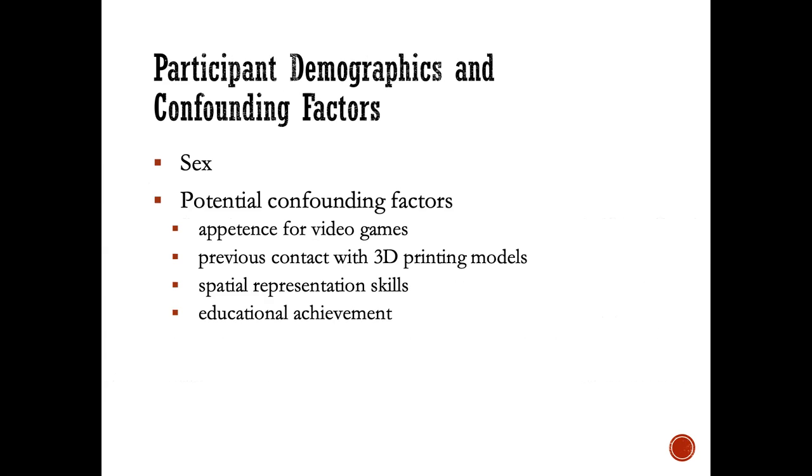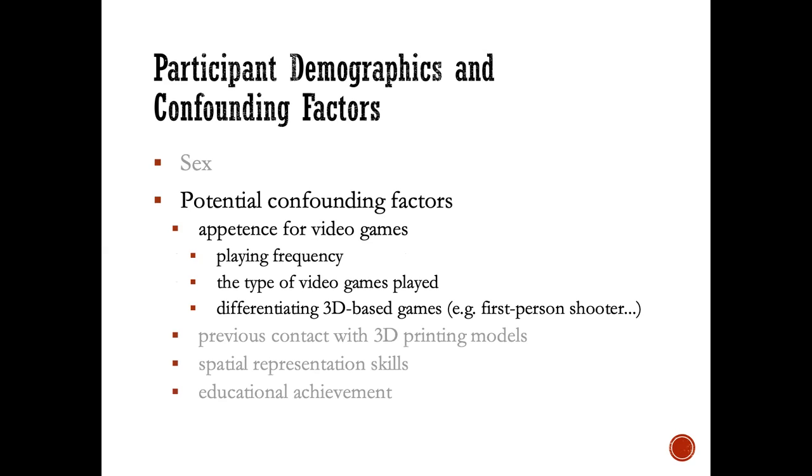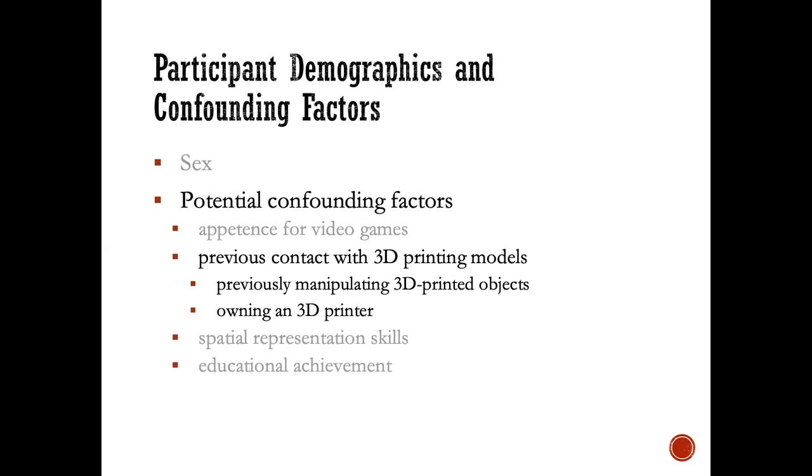Then sex and potential confounding factors were evaluated, including exposure to video games, previous contact with 3D printing models, spatial representation skills, and educational achievements of the students. Exposure to video games was evaluated by asking about playing frequency and the type of video games, 3D-based video games such as first-person shooters or multiplayer online role-playing games. And previous contact with 3D printing models identified students who had previously manipulated a 3D printed object or who owned a 3D printer, from those who had no experience.